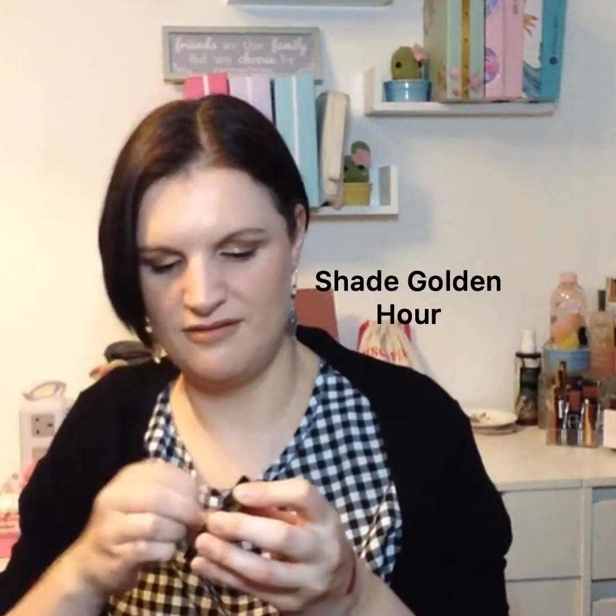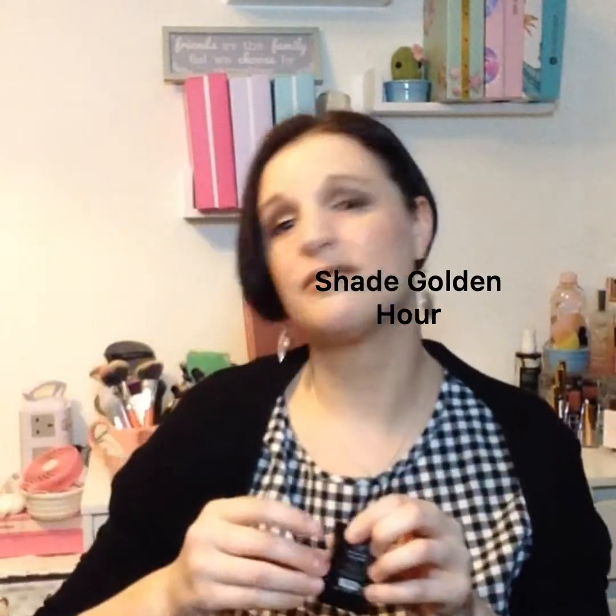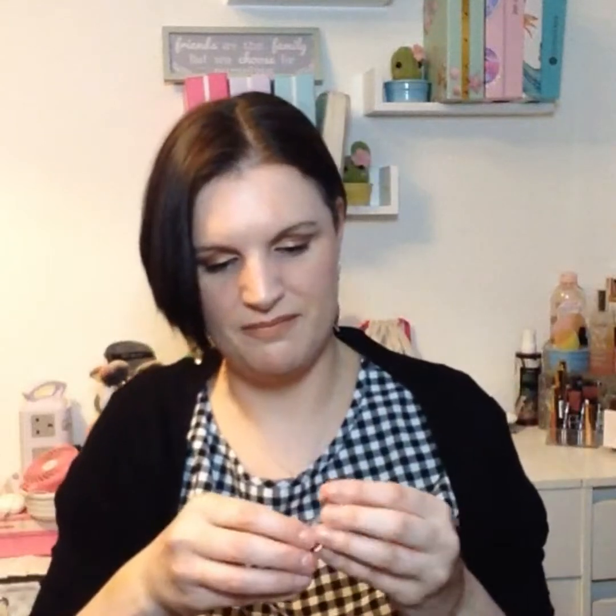Looks like we've got another eyeshadow here. Oh, and this just says Pearl as well, so there might be different shades. Just like I said, I will try and dive into this a bit more when I've got my glasses on and I can read, and link it all properly down below.